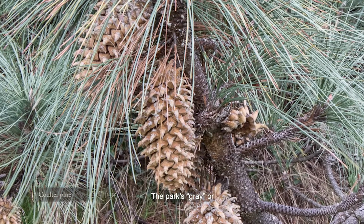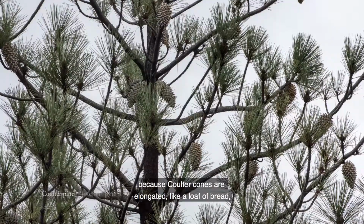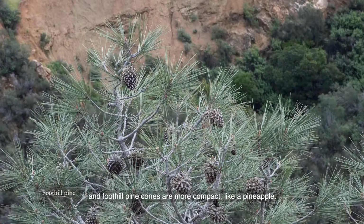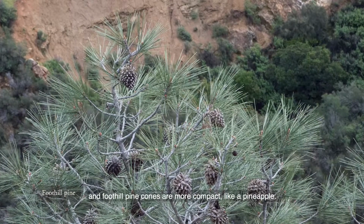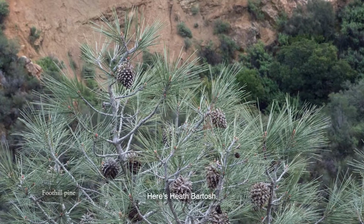The park's gray or foothill pines have hefty cones too, but you can tell them apart because coulter cones are elongated, like a loaf of bread, and foothill cones are more compact, like a pineapple. The two species also grow in a different way. Here's Heath Bartosh.